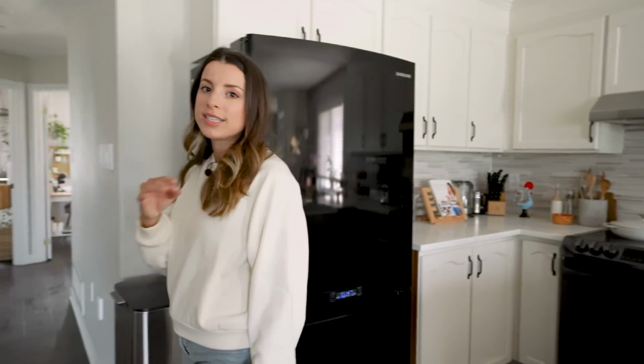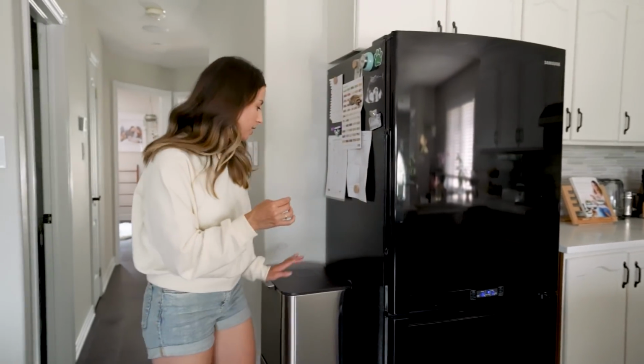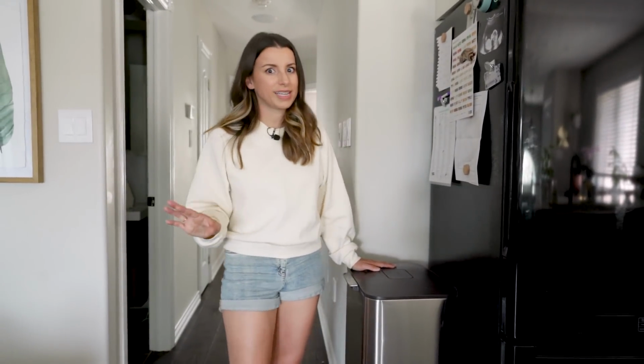And then on this side, we just have our fridge. And then next to the fridge, funny enough, this is one of my favorite things in the kitchen because I just love this design so much. And it's our trash bin. Yes, I know. Hashtag adulting when you get excited about trash.